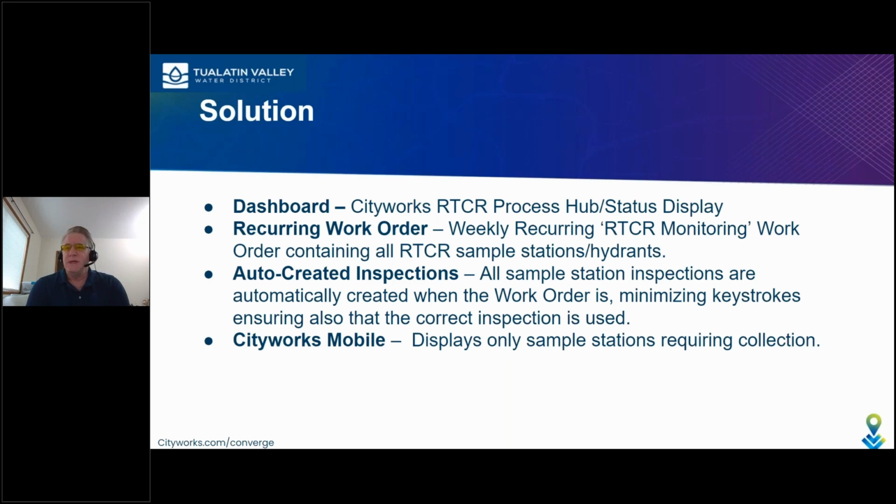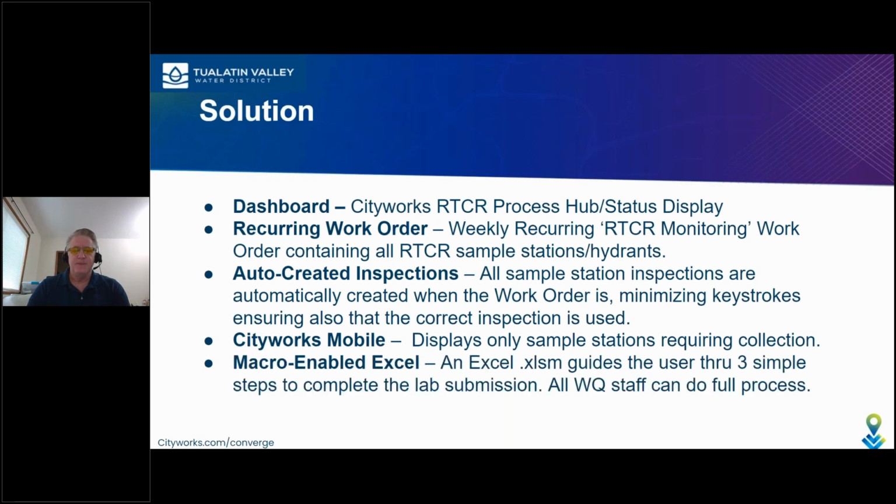Then fourth, we incorporated and focused on optimizing Cityworks Mobile to collect the data. And last, the solution I came up with was a macro-enabled Excel spreadsheet to grab all this information, to document it for the users, to keep historical information. And I'll go into each one of these in more depth.